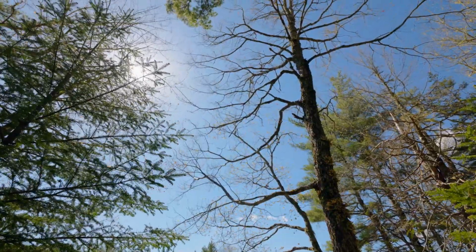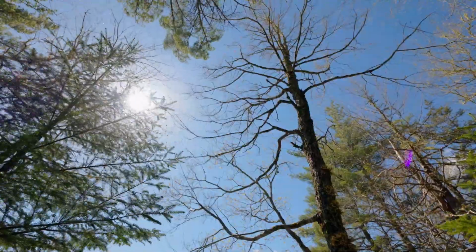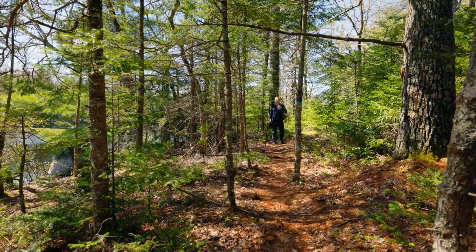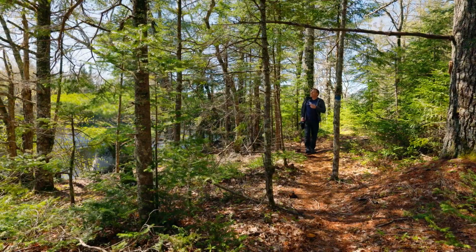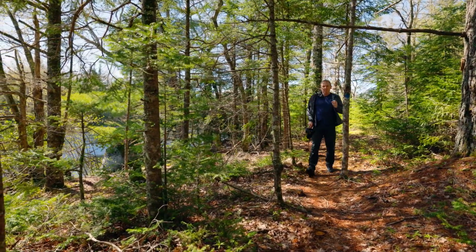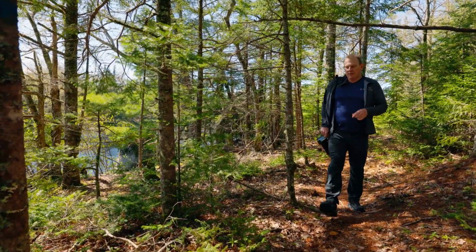For millennia, the Mi'kmaq lived on these lands, and they relied on the forest for foods and for medicines. And the sun and the rain has been coming and going all morning. But as the rain starts to move back in, I'm going to use this time to learn about a beverage that has been made for centuries from these woods.